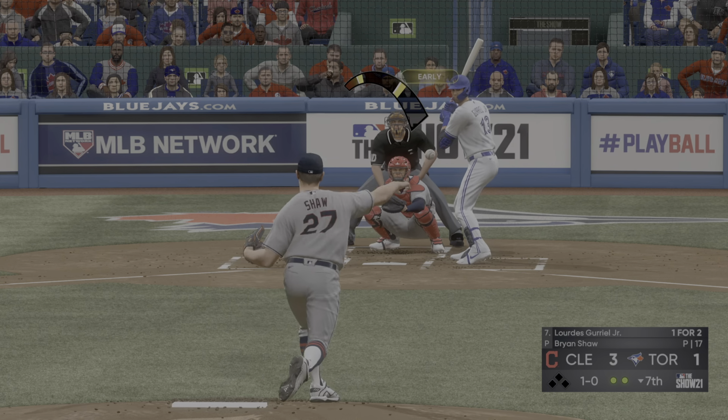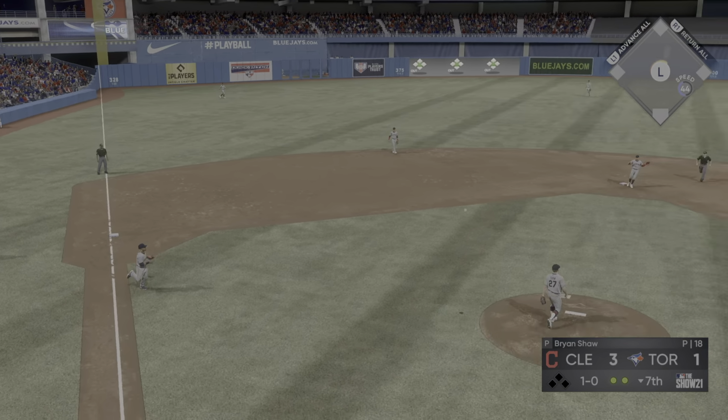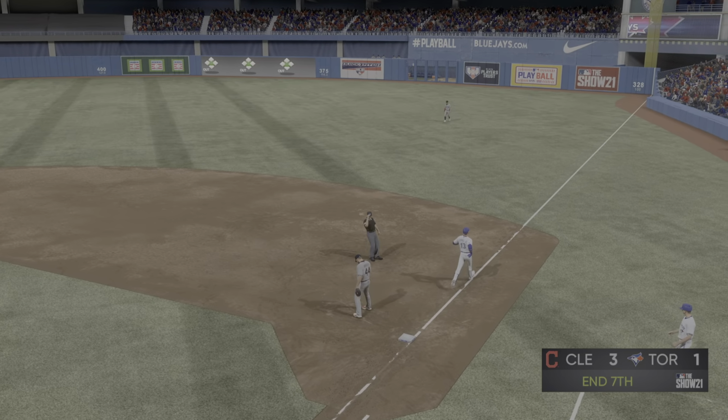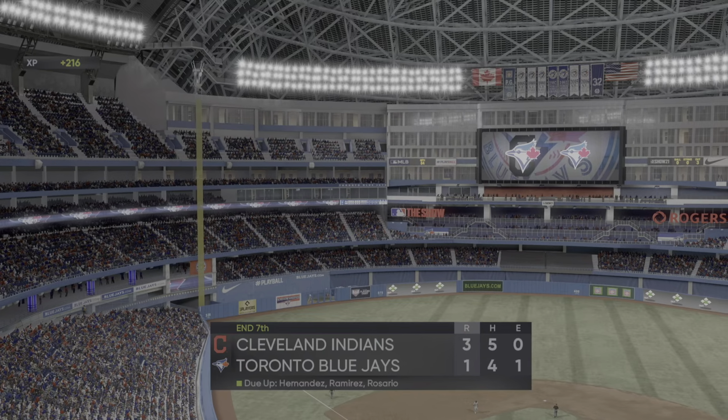The 1-0. Grounded. Oh, it's off the third base bag. And they're going to get it out on the play, and that'll be a bizarre ending to the inning, to say the least.